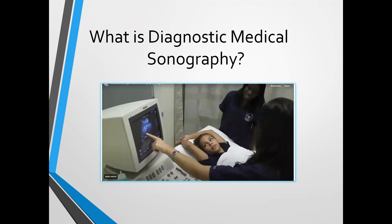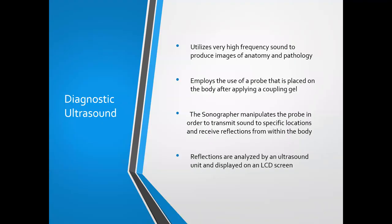So what exactly is diagnostic medical sonography? Now, I know everyone thinks that it's all about OB and looking at babies all day long, but really we do a lot more than just that. So diagnostic ultrasound itself is a modality in the imaging department that utilizes high frequency sound to produce an image. So we're looking inside of the body producing an image. We use a probe, which we call a transducer, that's placed on the body. But first we apply a gel. It's a coupling gel on the skin and then we use our probe over that.